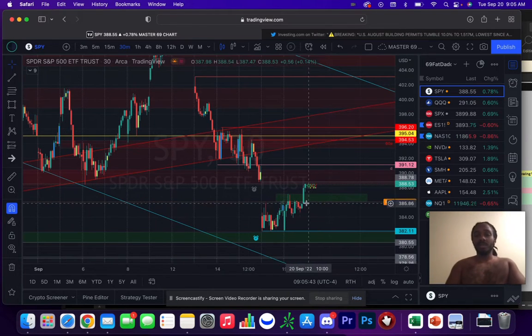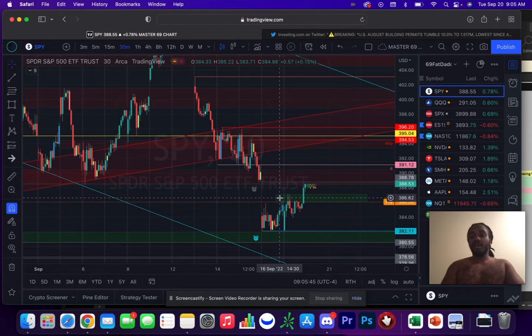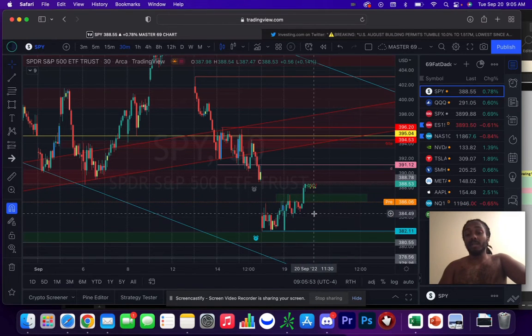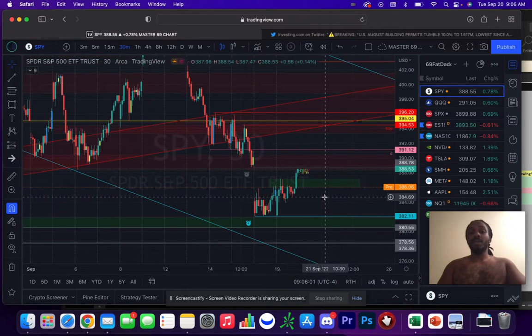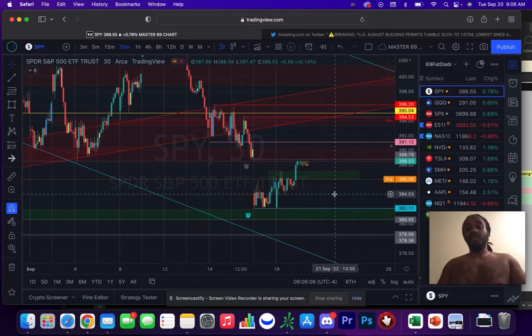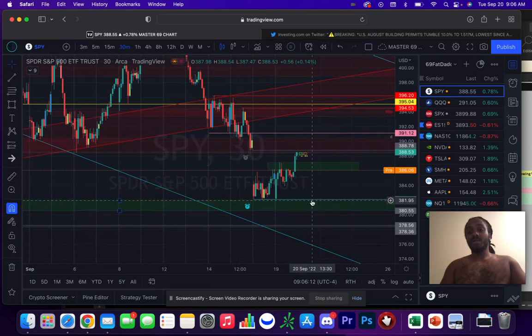Essentially, we're watching this 386 area right here on SPY. We broke through it yesterday, and now we're getting a pullback into it. So we're looking for this to hold as support now. If this fails, then you're going to collapse down to 382. If 382 doesn't hold, you've got a gap directly below, right up in here, and you're probably going to continue a little bit lower. But in the short term, that's what you'll be watching.